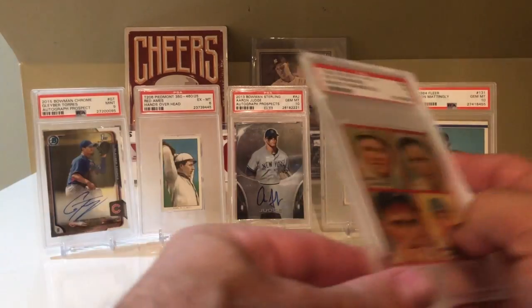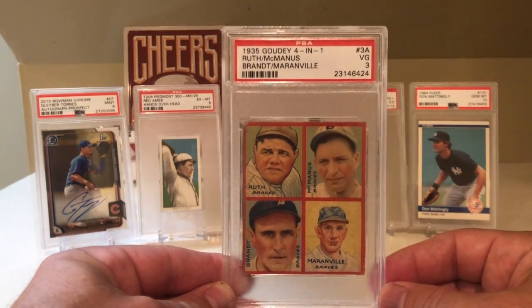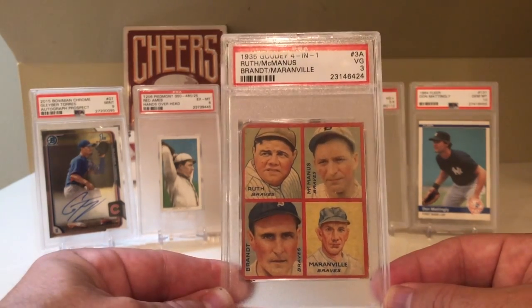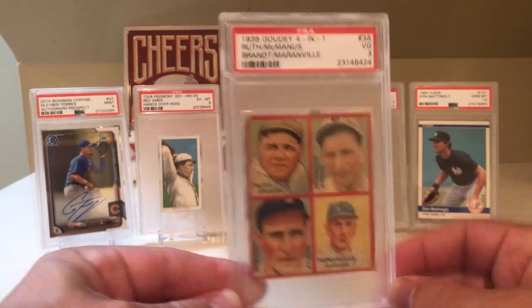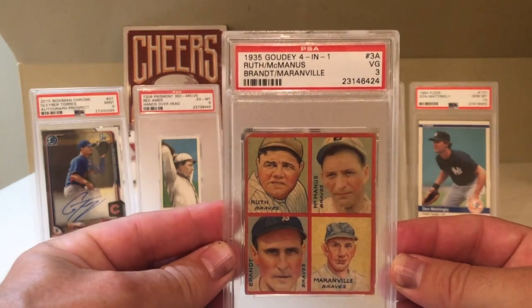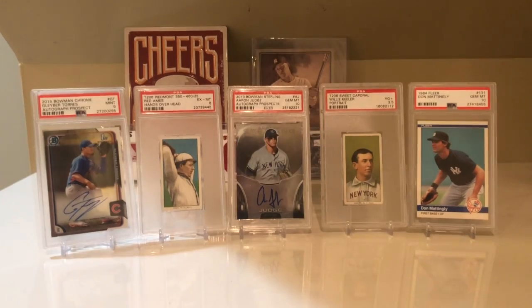At number 26 is the 1935 Gowdy Ruth 4-in-1. You can see here Gowdy with 3 other players, back when Ruth was part of the Boston Braves. So that's a really cool card there. There's the back. I can't believe how low this is on my list, but considering it's a Babe Ruth card.